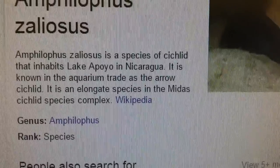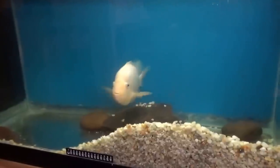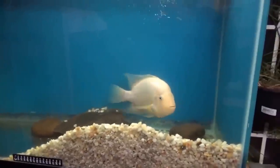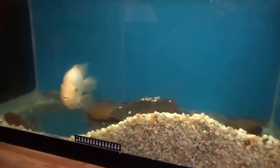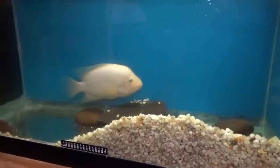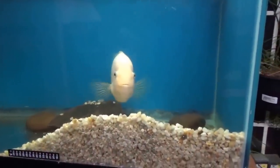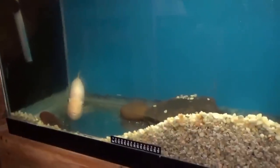Genus Amphilophus, rank species. Okay, now that we have checked out Wikipedia's definition of Zaliosus, let's check out some photos on the internet of Zaliosus. And then we're going to check out some photos of what's supposed to be this species right before you, the Amphilophus Sagittae. Come on out of the booth.